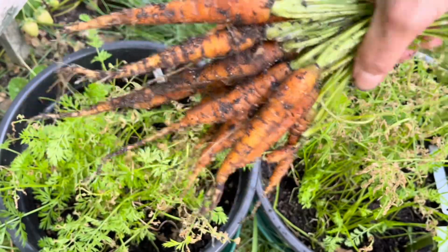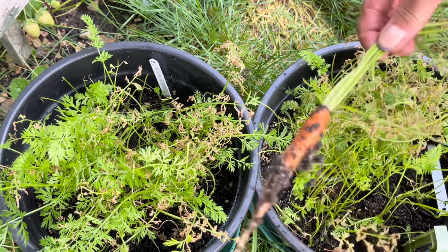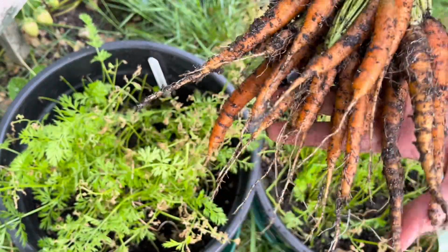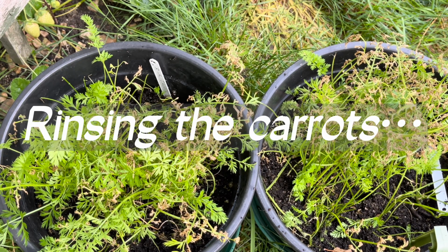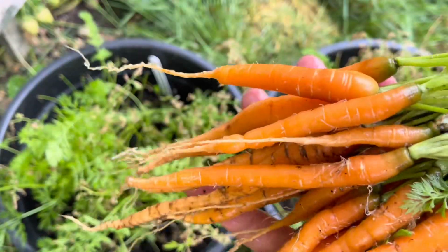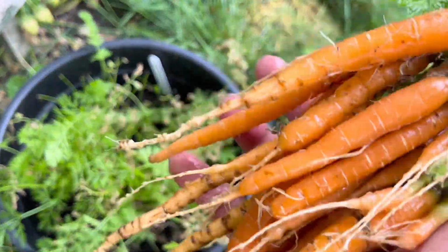So this is the update of my carrots. And one more, there's another one here. There you go. This is my carrots. Not so bad. I just quickly rinsed them so you can see. So newly harvested carrots, organic, my homegrown carrots.